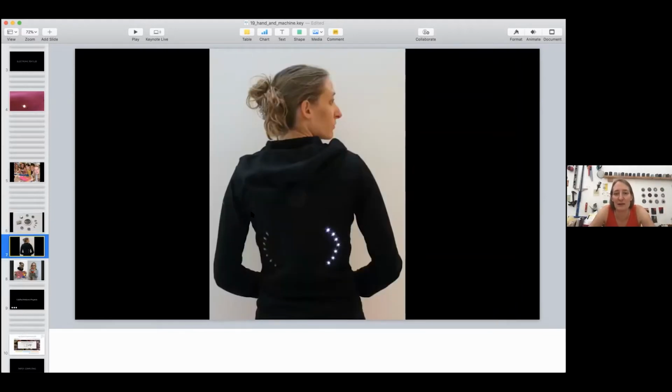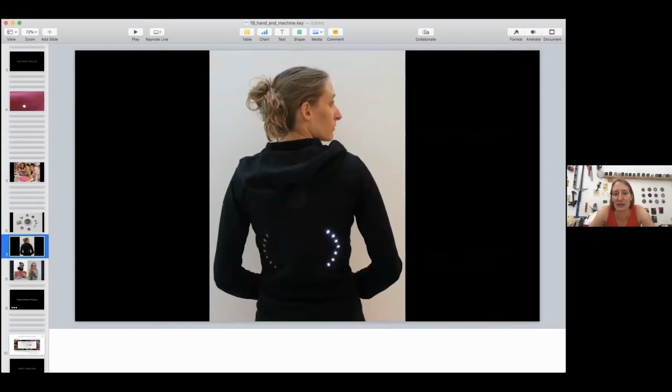So here's a fun early project that I made that I actually used a lot. This is a jacket that I made with turn signals sewn onto the back and little switches in the cuffs, so people could see where I was going when I was riding my bike around town.